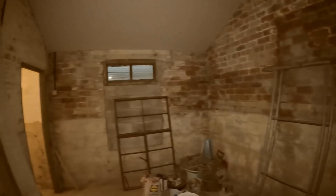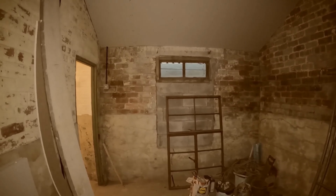Now folks, these also are bedrooms. And it's noted these end bedrooms are a little bit bigger and also have two windows. So as you can see, a lot has changed here in relatively a short space of time.